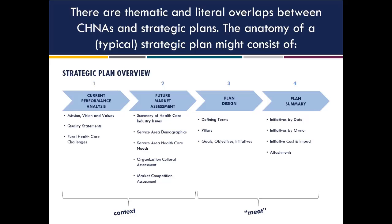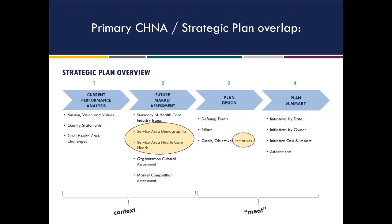And then when you move to the meat of the strategic planning process, it really helps you as you define organization pillars, maybe develop some goals, and then get really specific as we move to the right and talk about specific initiatives, who owns them, at what date should they be implemented or completed, and what are the costs and impacts of these specific initiatives. So the areas of overlap between a CHNA and the strategic plan are really looking at the service area, and in the CHNA, it's community, your definition of community, and then service area healthcare needs.